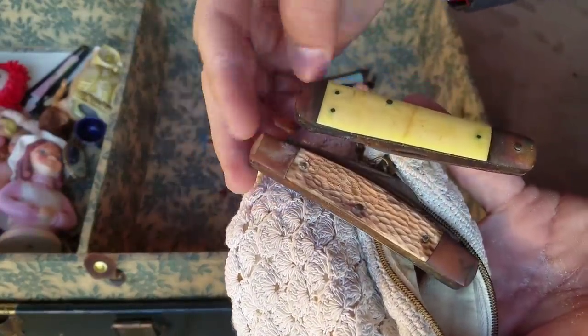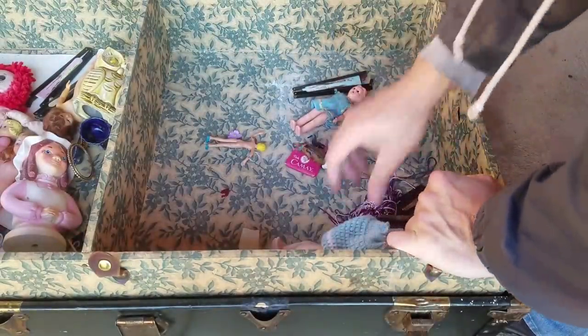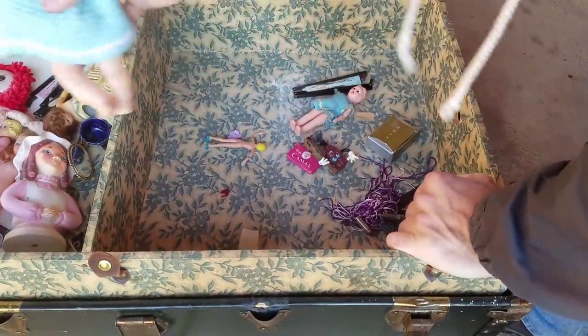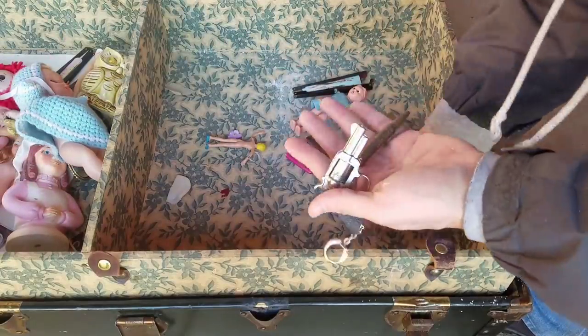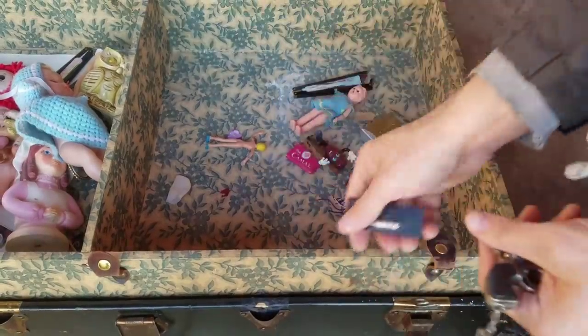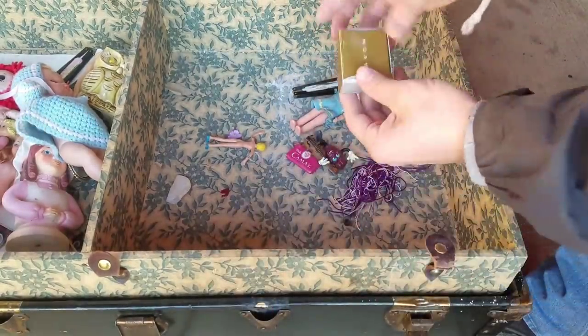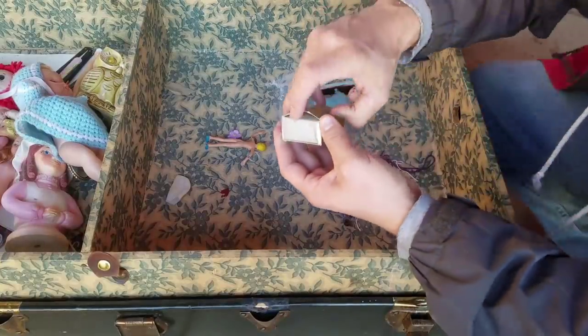Wow. Oh my goodness. What a treasure. What a treasure. We're gonna put that baby over there. We're gonna put the bullets over here. And there's the keychain we already saw. Okay, something Avon here. Let's see what this is. Let me figure out how to open it.